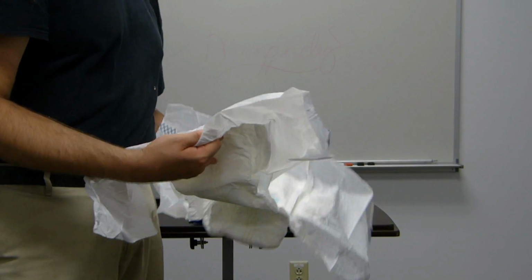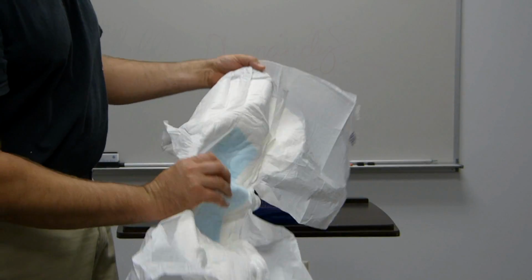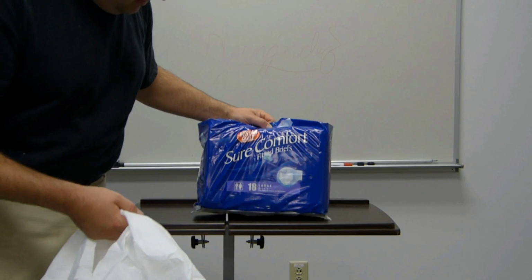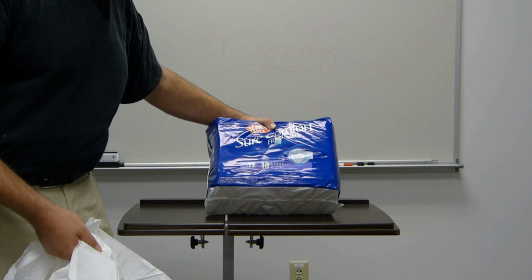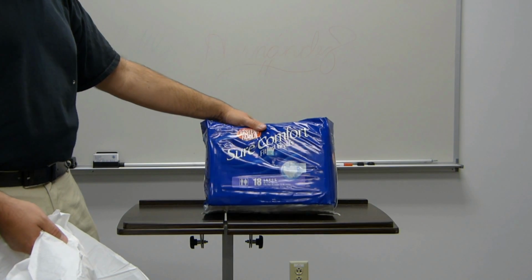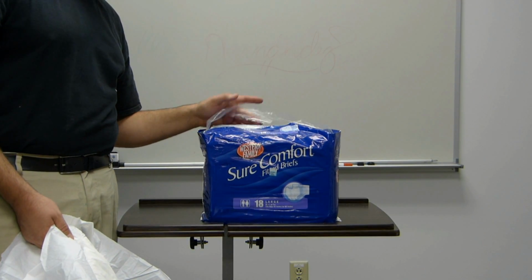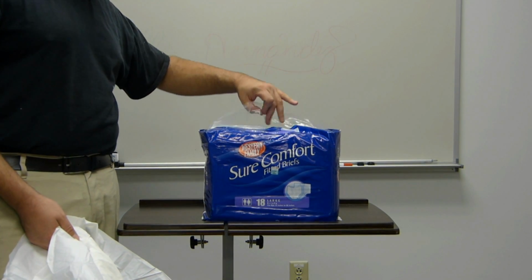There isn't a lot of absorbency material in here. They feel thin. So I would say these are only good for up to moderate urinary incontinence problems, but they should work good for fecal incontinence. This bag is a large size, fits hips up to 45 inches. There are 18 in a bag. They're unisex for male or female. I looked online and I can only find a few sites that actually had these. Like I said, I don't know if they're made any longer, but there was one at about $15 for this bag of 18, which is a pretty good deal.